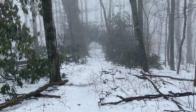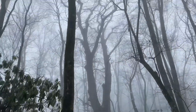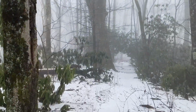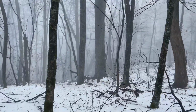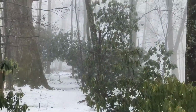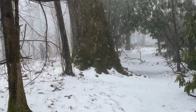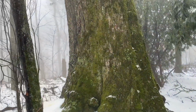All right, getting toward the end of Forney Ridge Trail here. I'm just seeing some monstrous old trees. This one straight in front of us here is huge. There's another one over there. We passed one just a minute ago. You know, I thought all of this was logged, but look at this. This is crazy.